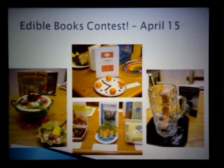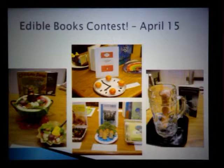Which one is the one with the clock up there? That's A Clockwork Orange. And then the one below that is Little Women. It's 4 little cookies there. So, yeah, representing the 4 women. So, does anybody have any questions?